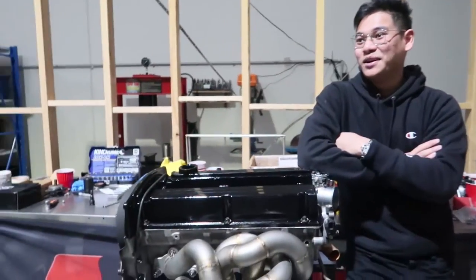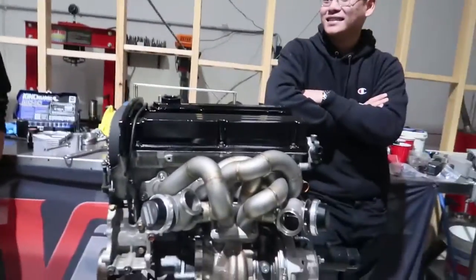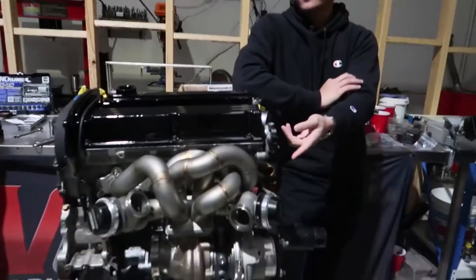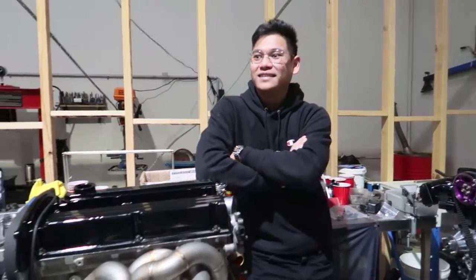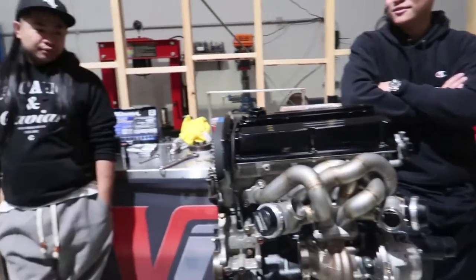What do we call it around here? We'll pick up the streetable. Streetable turbo. People want response, but they want power. You're not going to get both. This thing is like you race in second, third gear. And this still has a 6-speed behind it. He's gonna fucking mince it. But how's Tam drive anyways?